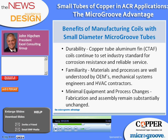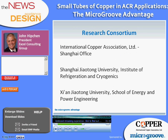Now, let's look at actual situations where small diameter microgroove tubes were used and the resulting data that was generated. In China, a small diameter copper tube research consortium was formed, and their results have served as a foundation for the development of residential air conditioning products that are more economical and use less material than traditional technology with conventional tubes. Gentlemen named Winston Zhang, Frank Zhao, and Carrie Song from the International Copper Association's Shanghai office co-authored 4 research papers on small diameter copper tubes, and they did this in cooperation with 2 Chinese universities.